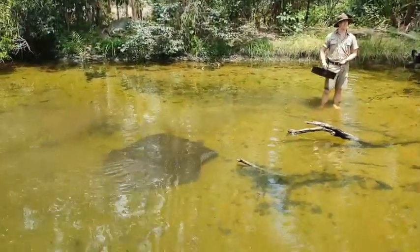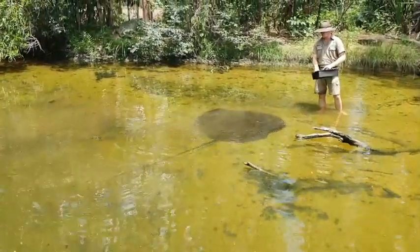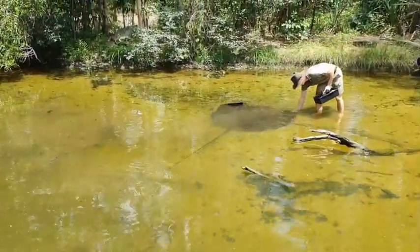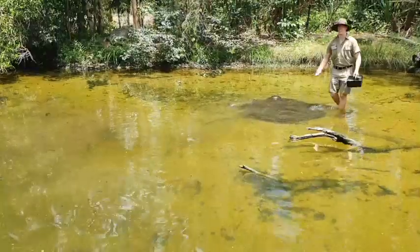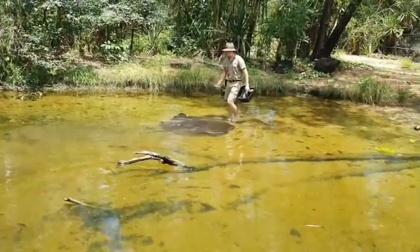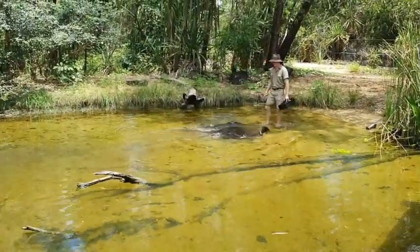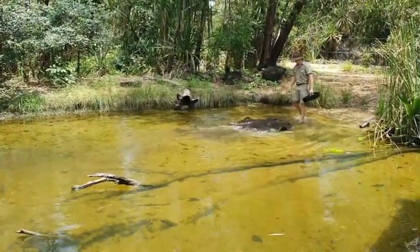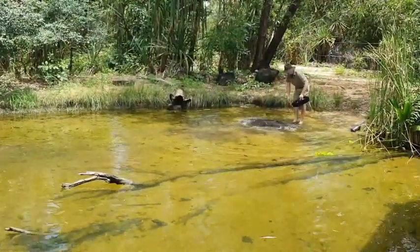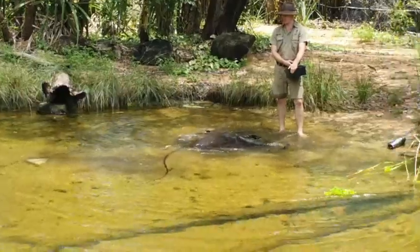So no one really wants to do any diving research on them, but there is now tracking research to find out where these guys go. As I said, they are our only ray in Australia that lives their entire life in fresh water, but we do know that they can venture into brackish water, where fresh waterways meet the ocean, but they will never go into full salt.